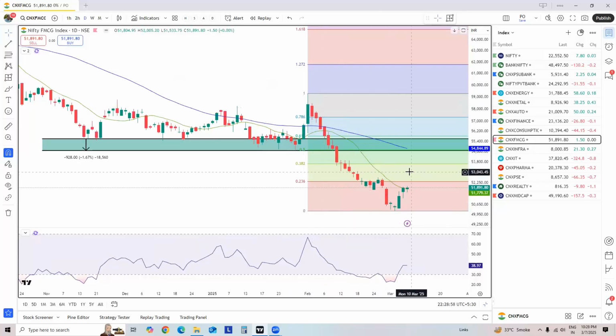So if you try to pull back, I guess what might happen over here is this zone of 53,800 and especially 54,000 levels, these two levels will be able to provide very good resistance to this particular sector if this pullback continues on the upside.